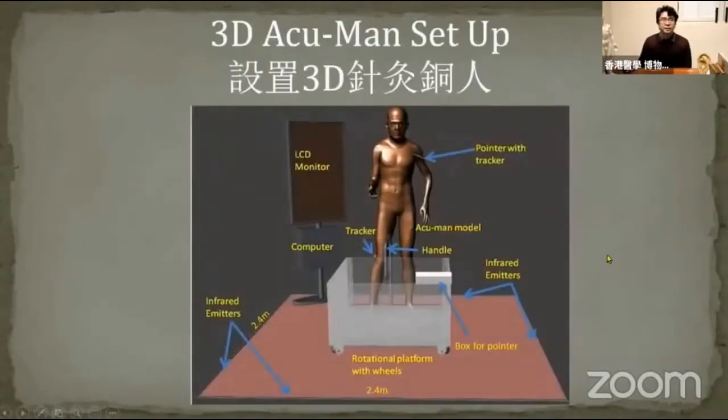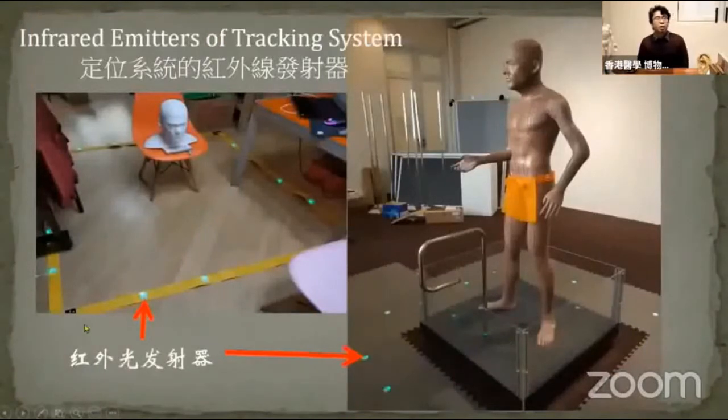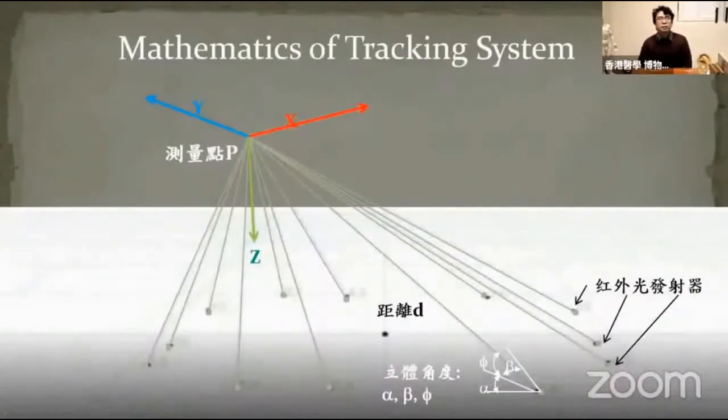The design setup of 3D Acu-Man includes the model, a large LCD monitor, a tracking system, and a wand. Two infrared receivers were installed in the 3D printed human model and the wand as shown. This is the mathematics of the tracking software. A number of emitters are located on the floor. The emitters emit infrared light to the infrared receivers on the model and the wand. The receivers receive the infrared lights from the emitters from different distances and angles in 3D space. They can send the information to the computer. The receiver in the human model can synchronize the 3D location of the 3D printed model with the digital model in the computer after calibration. The receiver in the wand provides a tool for the user to find the acupuncture points.